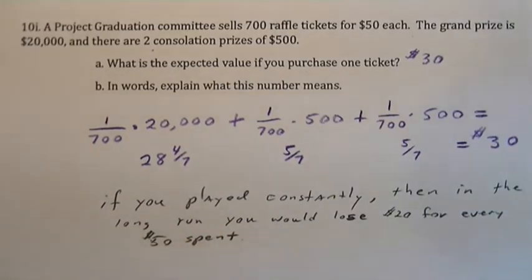So if this was a game you could play anytime you wanted, and you just played it all the time, then in the long run, your expectation should be that you're not going to come out ahead. You're going to come out behind. So that's what expected value is. And in something like this, where this project graduation is obviously doing it as a fundraiser, most of the people who participate are doing it because they want to contribute to project graduation, and not because they really have an expectation of being a big winner, although they probably are thinking that it's a good idea.